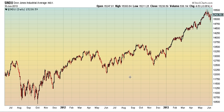If this is 1, 2, and 3, then long term, I believe the 1.618 target for the Dow is 22,000, and the 1.618 times the percentage gain target is 33,000, or 33,346 to be exact.